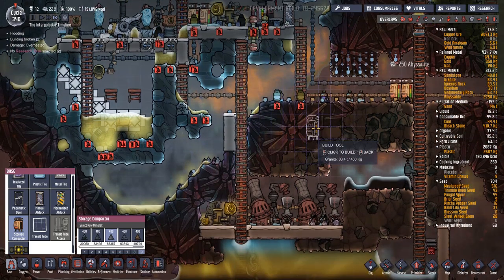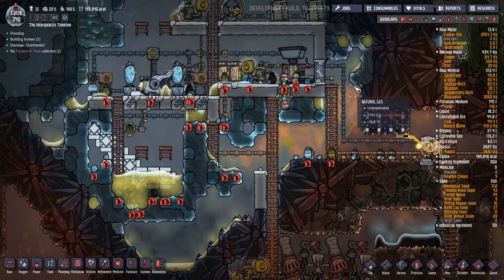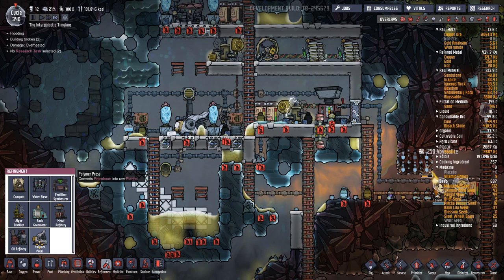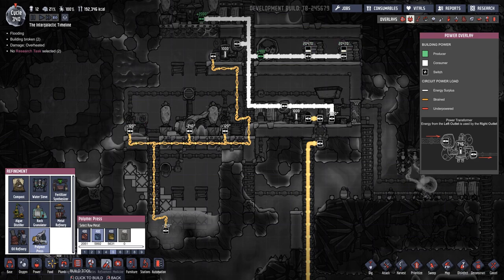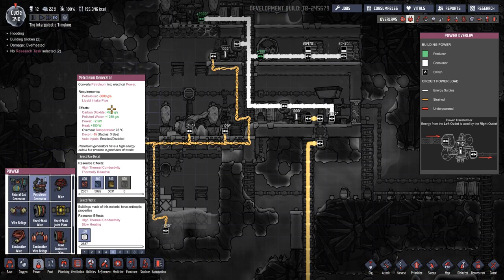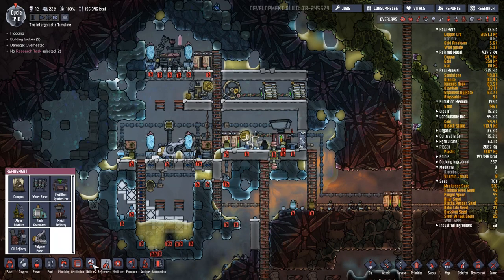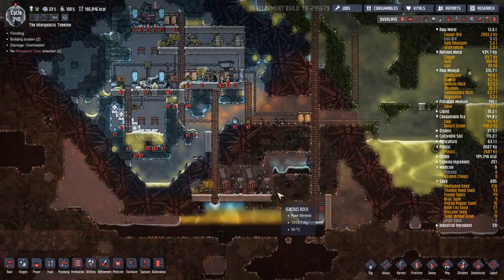Oh, wow, we're getting natural gas coming in here. Hmm. That's coming from one of these machines, isn't it? Is it the polymer press? I can't remember what it is. Outputs carbon dioxide. No. Is it the... there it is. Petroleum generator. Carbon dioxide, polluted water, power, water, heat. What is it? Is it the oil refinery? Natural gas, the oil refinery.